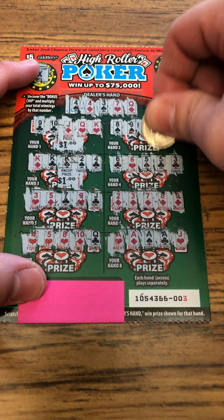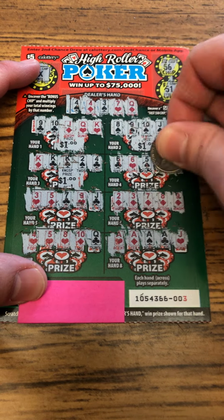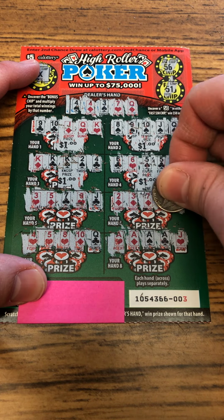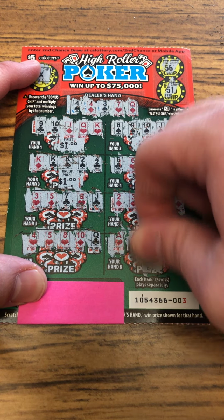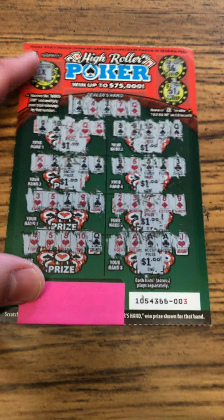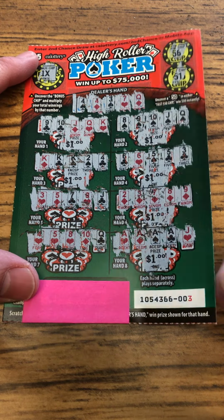But you know what? It's a winner. It is that sweet, sweet California profit. $6 on a $5 ticket. You know what? That's buying us that large drink at McDonald's. That's right.